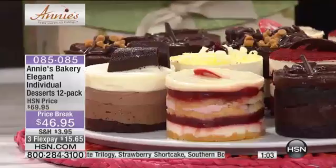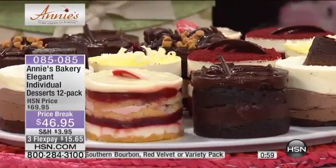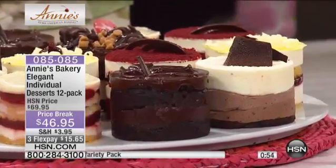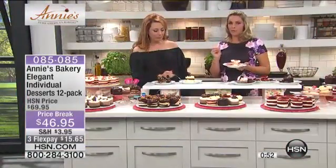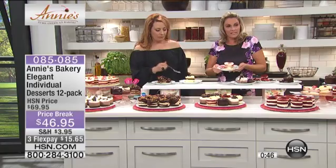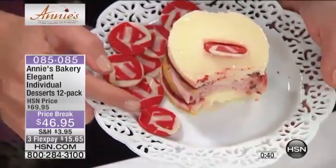And that's the thing about Annie's Bakery, is that everything is made from scratch, just like your grandmother would make it. There is nothing artificial in here. Every flavor is a real flavor that comes from Mother Earth herself. Right. This is handcrafted, and it's art. Look at all the details down to the little medallions. This to me is artwork at its finest.